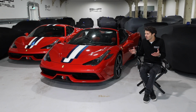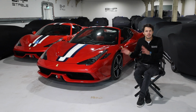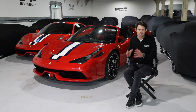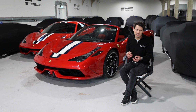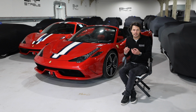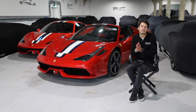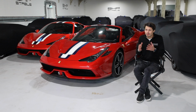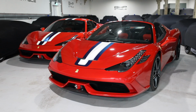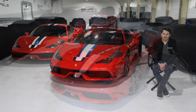Probably one of the only things you need to do is to make sure, if you're not driving the car and you're leaving it in storage or sat at home, that you keep the car on trickle charge, because that is where they can run into some issues. If you don't have the car on charge, you can start to get a few electrical issues. So just make sure you keep them on trickle charge. Other than that, you're not really going to get many issues. You might get the odd glitch here and there. It's a 300 or 400 grand Ferrari, but other than that, you're going to be pretty happy there.